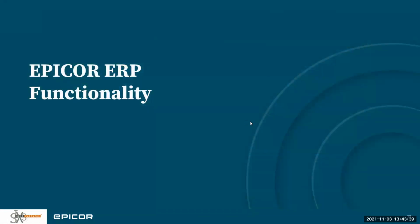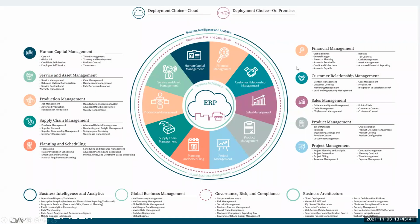As far as the functionality in Epicor, I'm not going to read all of this, but just a couple of highlights. So we do offer 2 deployment options, choice of cloud or on-premise. So it's entirely up to you. I can tell you from our own experience, the last 12 months, 70% of our new sales have been cloud. So it definitely is the trend. But of course, we do have customers still buying on-premise, and it really becomes a personal preference.